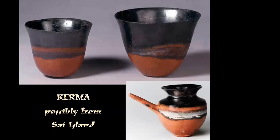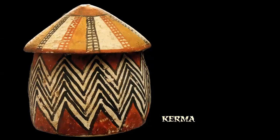And this is the Kerma culture. It is a class stratified society, and you do have specialists probably working at this ceramic. Kerma itself was thought for a long time to be a single city, but now they realize there's a whole complex of towns, including on Sai Island, which is one of the primary sites. But also the Nile changed course, and east of the current Nile is an area with a lot of settlements. And when the river changed, then those towns just dried up.